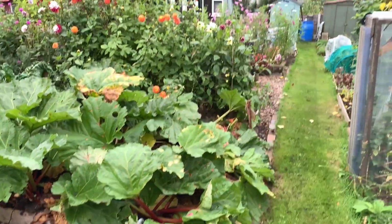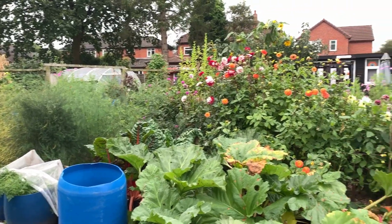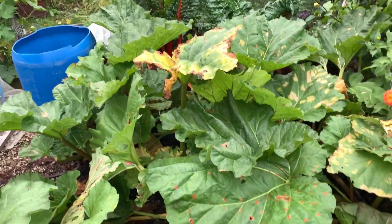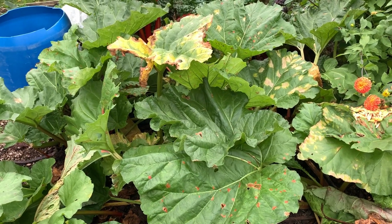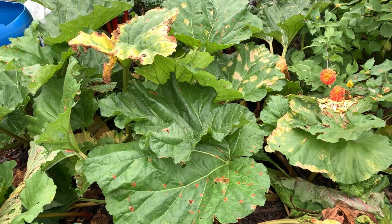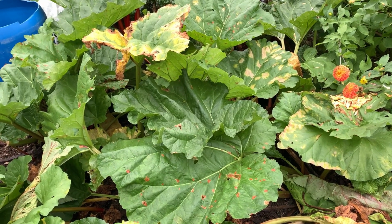So let's carry on down plot 4. I'll just have a little pan round so you can see where we are in relation to everything else. So we have our rhubarb bed. Strange one this year. We haven't picked as much rhubarb as we normally do. Normally it's rhubarb crumble, rhubarb this, rhubarb that, rhubarb everything, and we just really haven't bothered. I think we're gonna clear it quite dramatically this year, sort of take some of the size of it out.